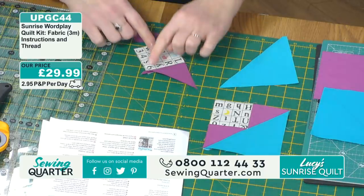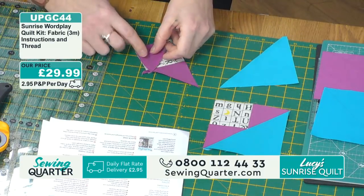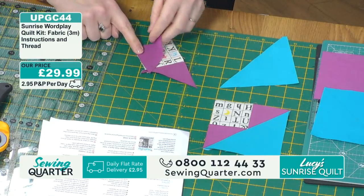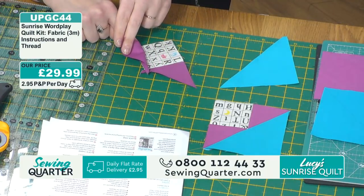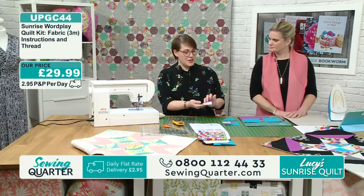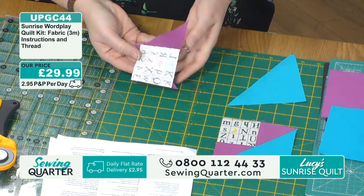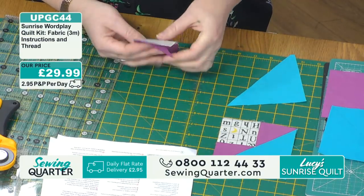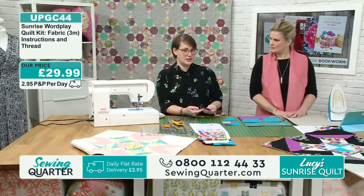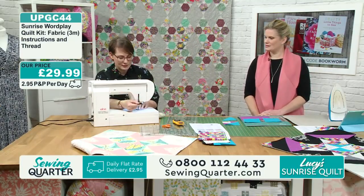Okay, so that's the first one, pressed back. I just leave that there, I'm not worried about it at this point. And then I'm going to sew along this seam here so that when that folds back, I'm creating a triangle. Double check you're sewing it on the right bit. And I'm going to sew it from this side because I don't want this seam twisting. They're quite small pieces, so if I sew it from this side, there's a chance that that seam could get caught.